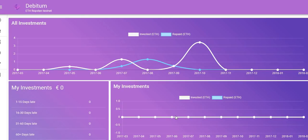So if we come back to the main screen for their platform, you're going to be able to basically have a bird's eye view of your investments, your return, if there's anything out of date or anything that's running behind in payments, etc. So this is going to be where you're accessing your records and monitoring what's happening with your account.